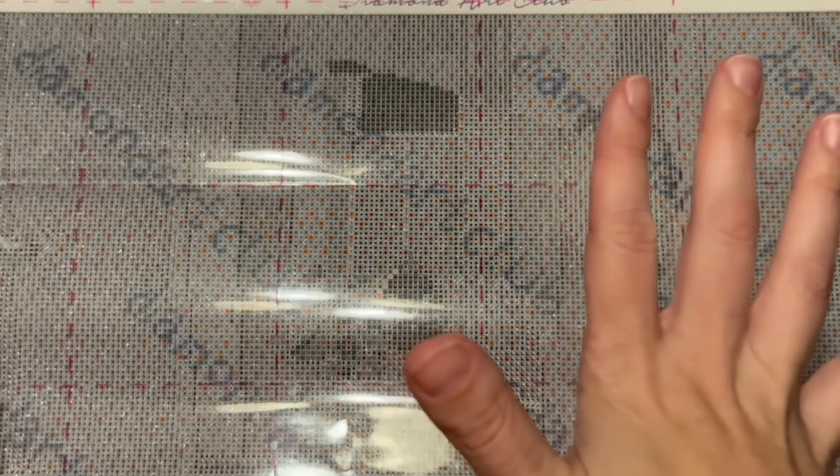Those 5 bags of that blue frosted diamond are going to be really fun to work with. And I'm so curious to see what they look like actually completed on the canvas.